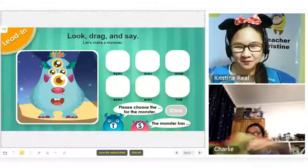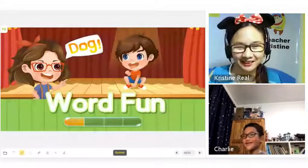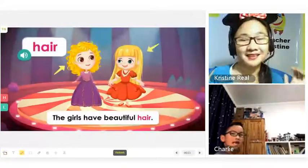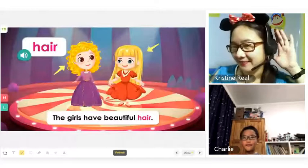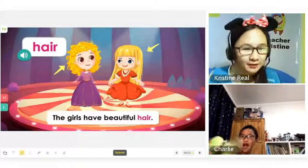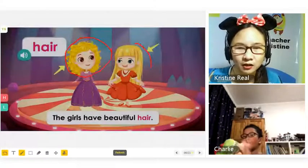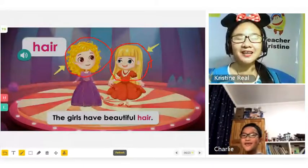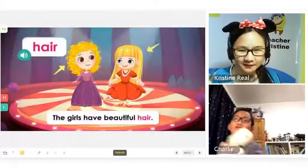Okay, so great job. Now it's time for word fun. Okay, so let's practice. Say the girls have beautiful hair. Okay, the girls have beautiful hair. Hair. Girls have beautiful hair. Very good job. Okay. So look at the hair of this girl. It's different to the girl here because the girl has straight hair and the other one has curly hair. Okay, say it again. Hair. Hair. Great job.